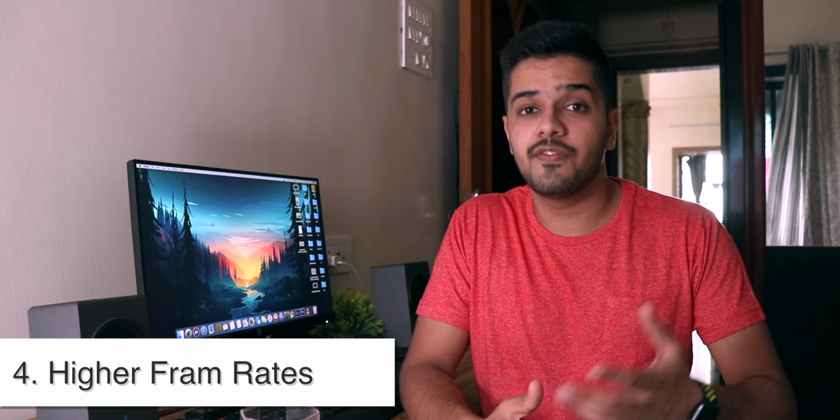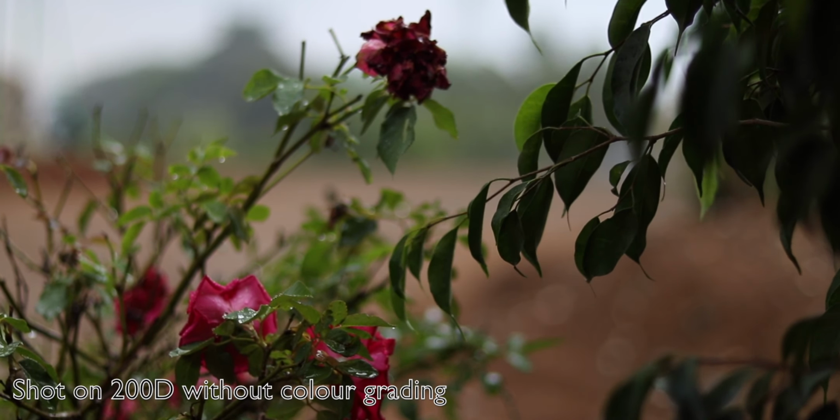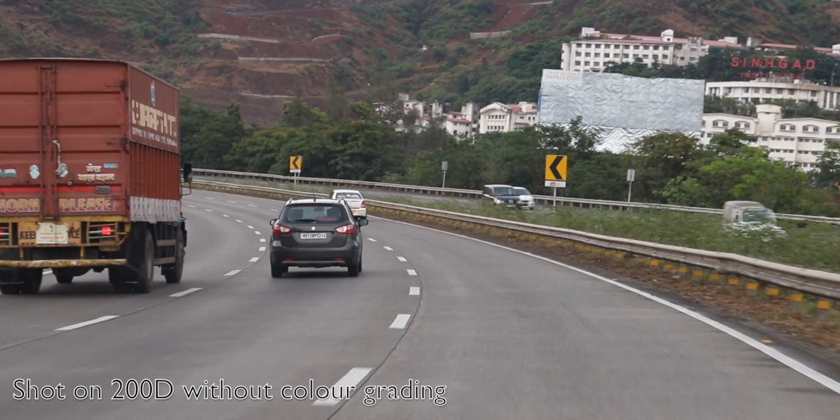Now the 4th reason why you should buy this camera is because of the higher frame rates. You can shoot at 1080p up to 60 FPS, which is a very good thing because then you can shoot that cinematic B-roll with slow motion shots and whatnot. You can get some incredible shots out of this camera. If you don't believe me, then you can watch my full review. Like, the entire intro has been shot with this camera and it looks really good. So definitely go ahead and watch that video.